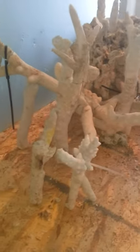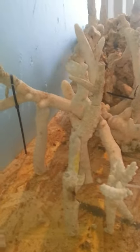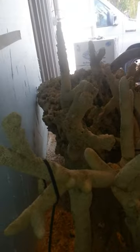This upstrap is where the Fiji creek is going to go, all the way from one end to the other end of the tank. And even if this tank is viewed from the other side, it would be perfect too.